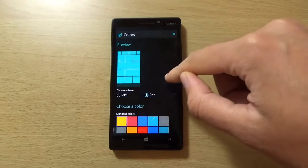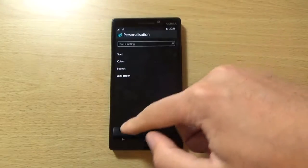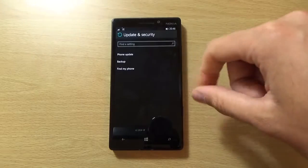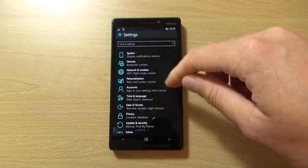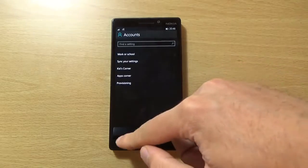So we do have obviously the existing options where you can put on light as well. So quite a few settings here. We do have the update panel as well, which looks a little bit nicer than before. And accounts as well.